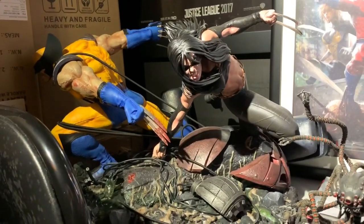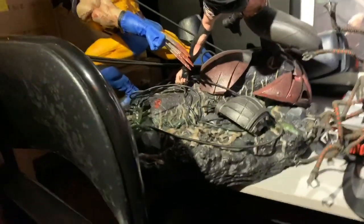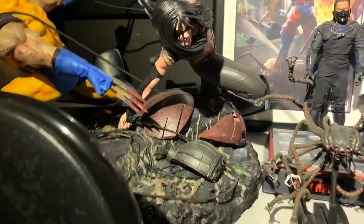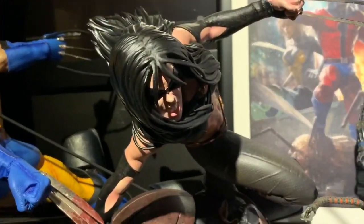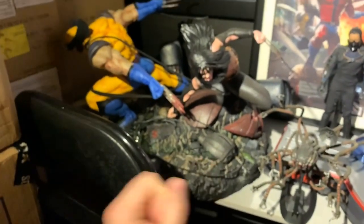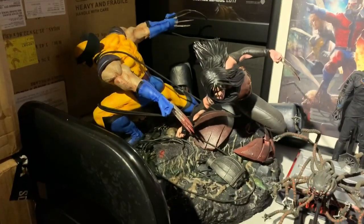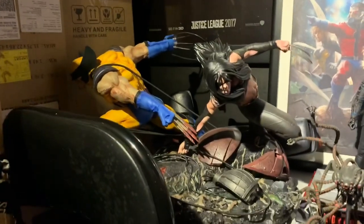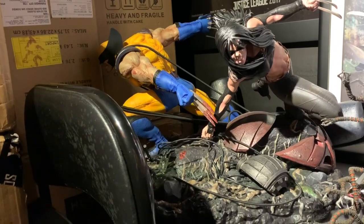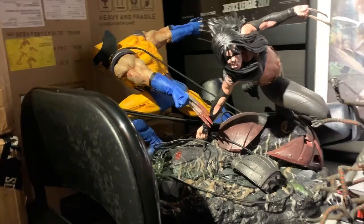This is a custom piece, I believe. I'm not sure which studio made it. It's pretty impressive, though. It's hard to see their faces, but that's a big, look at my hand in size comparison. That's really impressive. I like that. Definitely want to display that probably slightly up high. Looks like they're maybe destroying a Sentinel together.